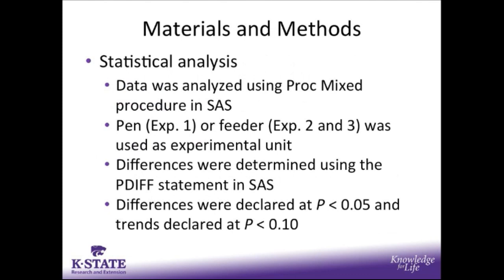For the statistical analysis, the data were analyzed using the PROC MIXED procedure in SAS. Either pen in experiment 1 or feeder in experiments 2 and 3 was used as the experimental unit. Now, differences were determined using the PDIFF statement in SAS, and differences were declared at P less than 0.05, and trends were declared at P less than 0.10.